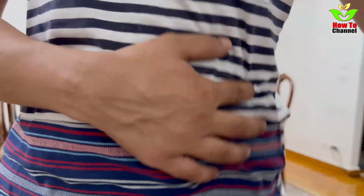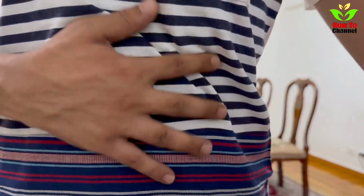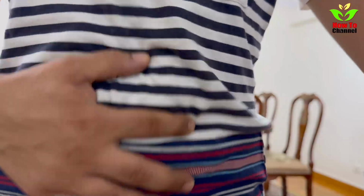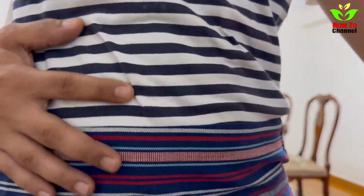1. Avocados, not just for toast. Avocados are packed with monounsaturated fats that help burn off that visceral fat around your organs. Bonus, they're delicious.